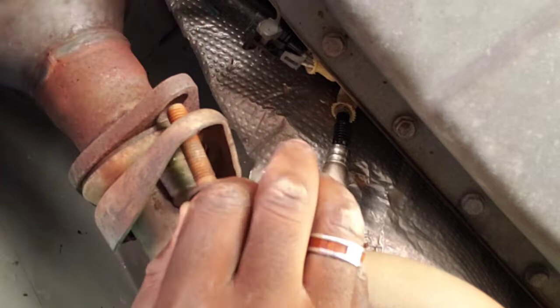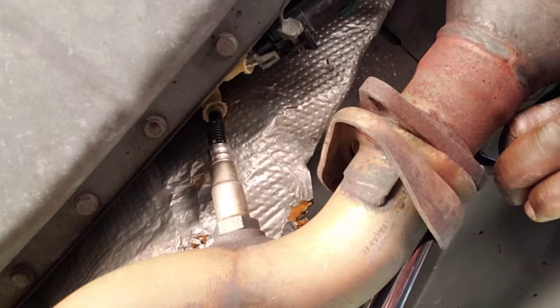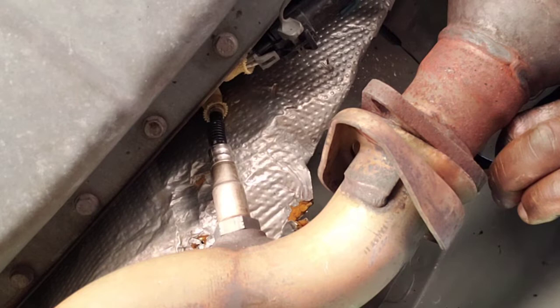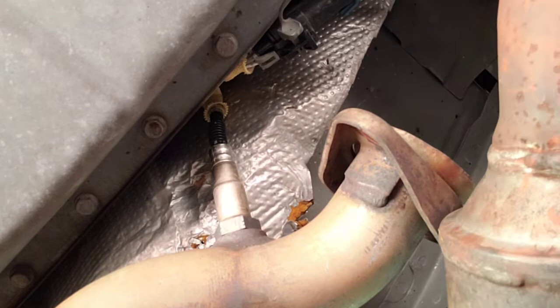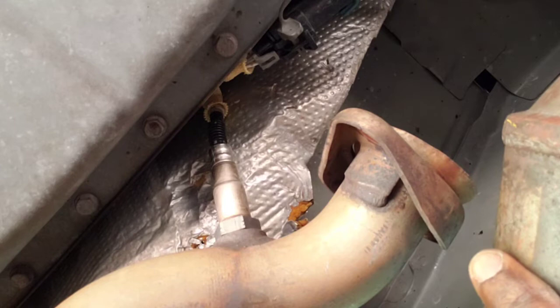Alright, here's one. Get this out the way. And here comes the Cadillac converter. So we just push this out. Grab our stuff tight. There we go. And boom, everything is out.